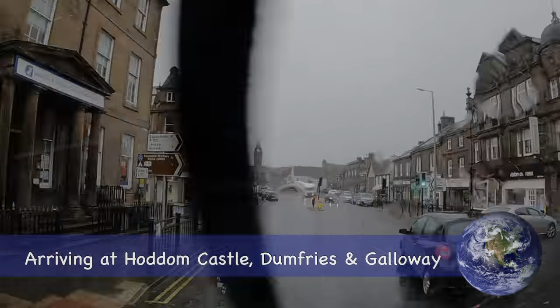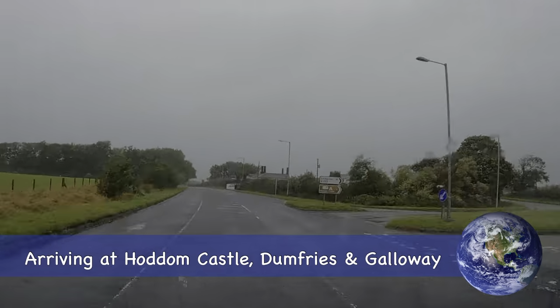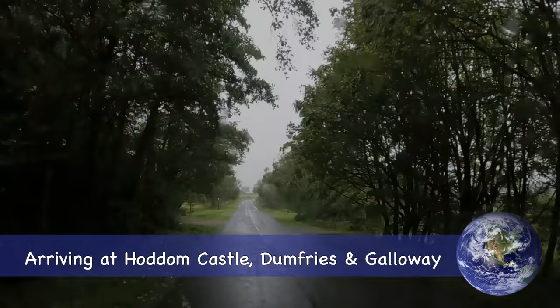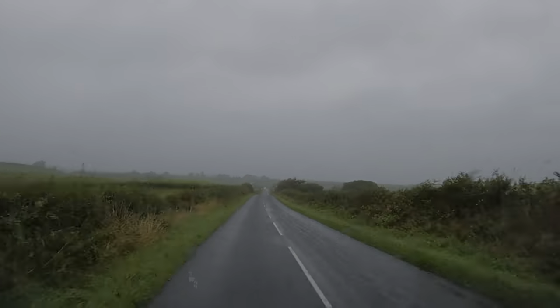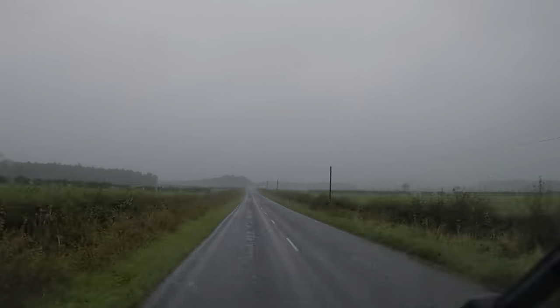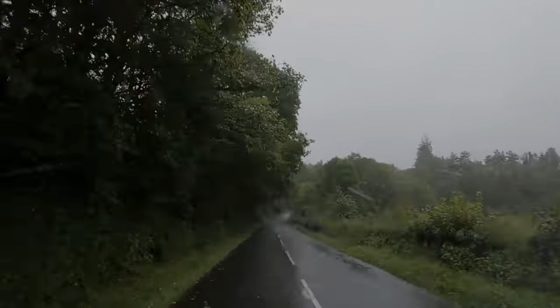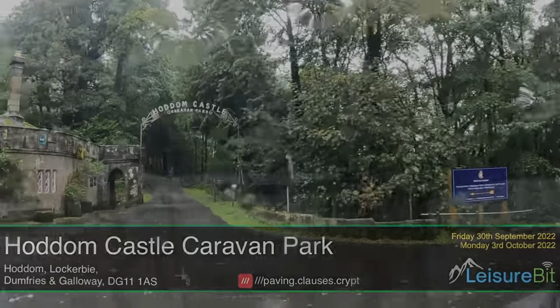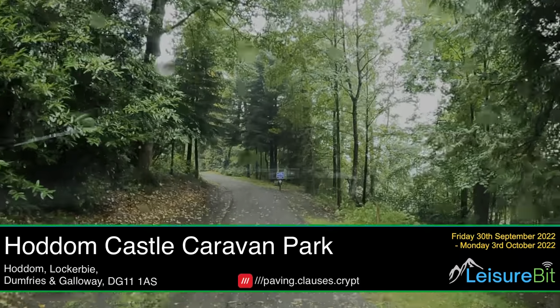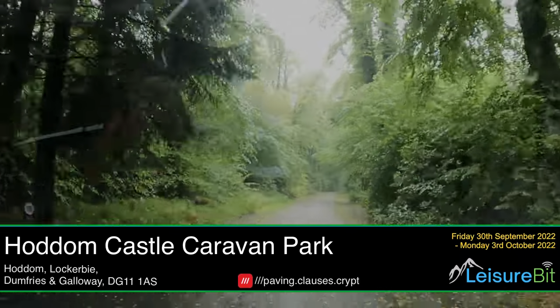We'll pick the journey up at Annan now and head up to Hoddom. The weather wasn't great when we arrived. There was a storm passing over the UK at this point. And here we are, we've arrived at Hoddom Castle Caravan Park and are just heading down the driveway.